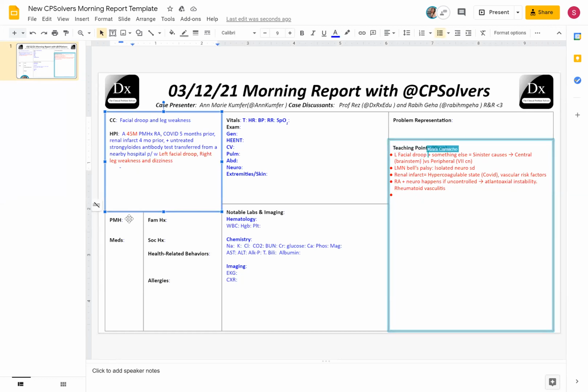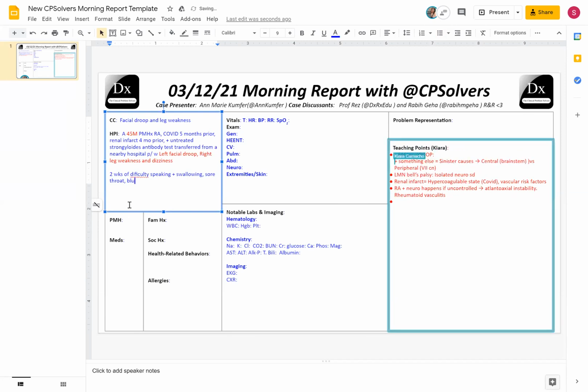Awesome. So in further regards to the HPI, the patient reported 2 weeks of some difficulty speaking and swallowing, as well as a feeling of sore throat. Also reported in this time frame blurry vision, but that had been ongoing for a few months. And then headaches over the past 2 weeks that involved the whole head and were sharp in nature, and then several weeks of generalized weakness, and also pain in the elbows, knees, wrists, and shoulders, which was consistent with prior pain from rheumatoid arthritis as well. There were no fevers present, no night sweats present.